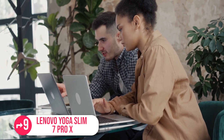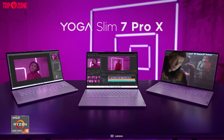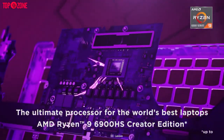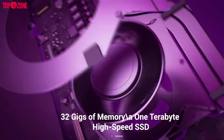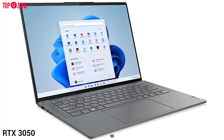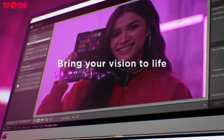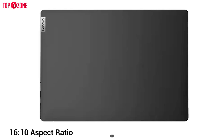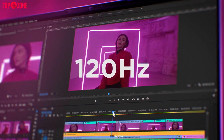The world of portable lightweight laptops is quite competitive nowadays, but the Lenovo Yoga Slim 7 Pro X manages to stand out. It's powered by a blistering fast Ryzen 9 processor, which is supported by an NVIDIA RTX 3050 GPU, 32GB of memory, and a 1TB high-speed SSD. The RTX 3050 is pretty rare on this side, providing legitimate graphic chops in a compact 14-inch body. The screen measures 14.5 inches diagonally, laid out in a 16:10 aspect ratio, and the 3K resolution along with 120Hz refresh rate is a marvel to behold.